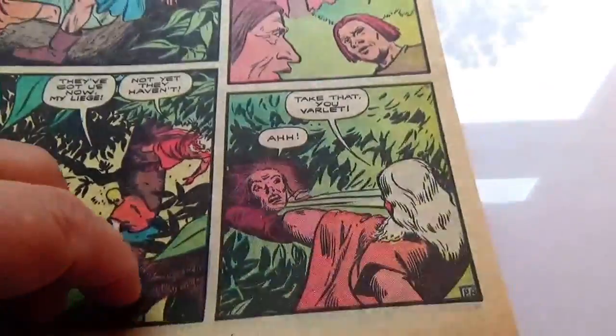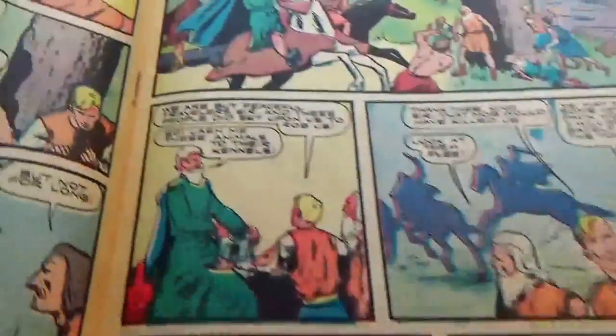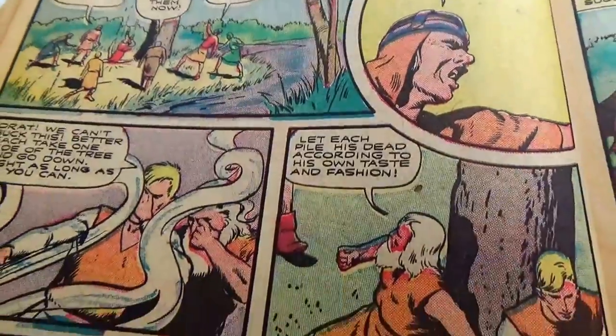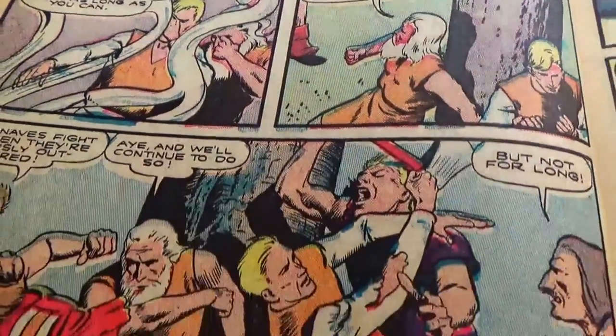Of course, you can always slow down the video so you can zoom in, catch all the story.